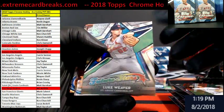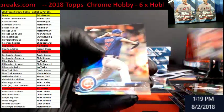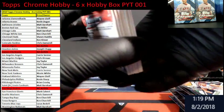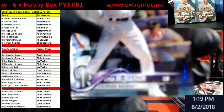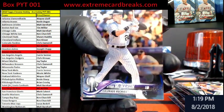Make sure I missed any numbered stuff. Usually they're pretty easy to find. Victor Robles, rookie. Should still have another auto in here, guys. Just on the camera, grab it. Come on. There we go.